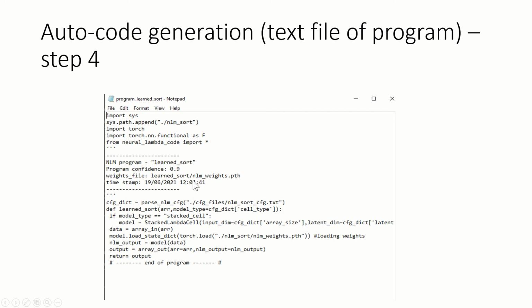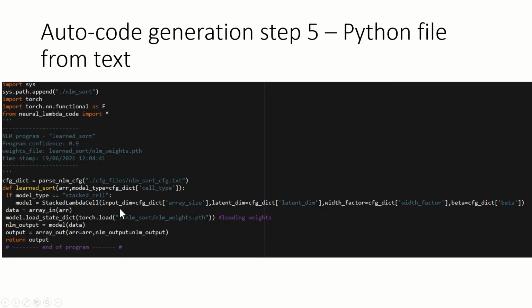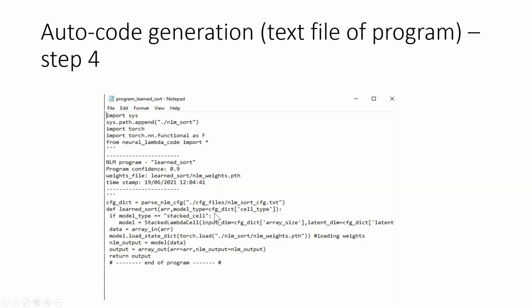And of course, it tells you where to find the weights, and it's timestamped, so you know exactly when it was trained, what day it was, and everything like that. Over here, you have your configuration files, and of course, learn sort. This learn sort is the name we want to call the program or the function that we're learning. And here, ARR, the array.